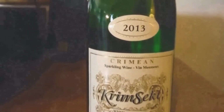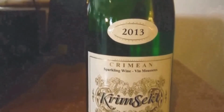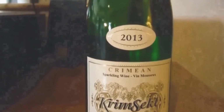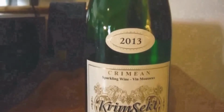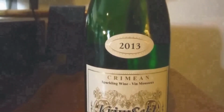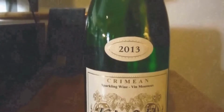The wine itself is sweeter than less traditional brut, for people who want something different and more accessible. The taste is less tart and more fruity than brut, but with the same high quality pedigree. Most sweeter bubbles are just carbonated wine, while KrimSekt is double fermented in the champagne method. It is made from Pinot Noir, Chardonnay, Aligoté, and Riesling grapes grown on the Crimean Peninsula.